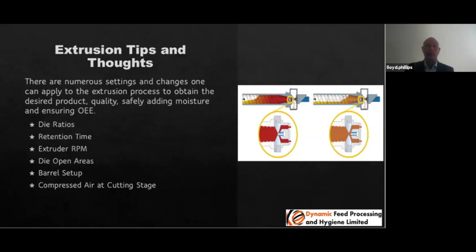Barrel setup, rifled to provide conveying and groove. These are all variable thoughts and tips that we need to consider. Lastly, the compressed air being introduced at the cutting stage can also be considered. However, if one is doing this, we need to incorporate an airlock system that then prevents any buildup around the knives. This would certainly aid the expansion of product.